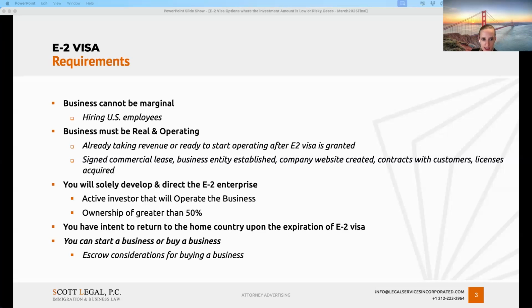The next requirement is that the E-2 business must be a real and operating business. So if let's say you purchase a business in the US and the business is already operating, then you would be submitting things like the company's tax returns, profit and loss statement, payroll, and W-2s, showing basically that the business is already operating, earning revenue, and has employees.